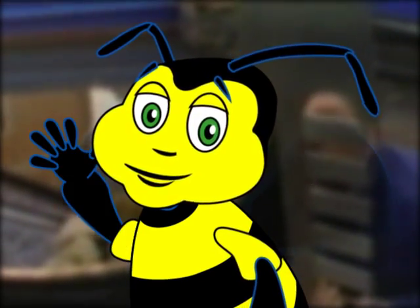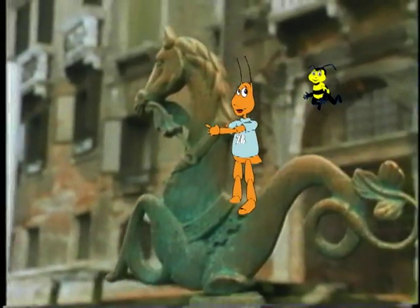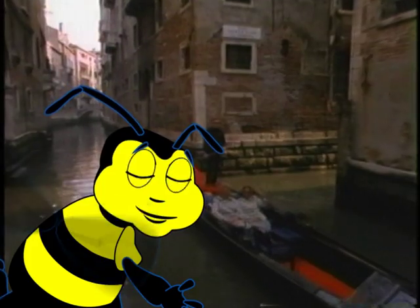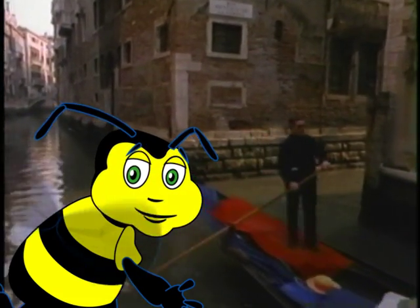Wait, do I hear music and singing? Well, Bebop, some visitors hire someone to sing and play music while they ride on the gondola. This makes their experience very special. Wow! Is that beautiful or what?